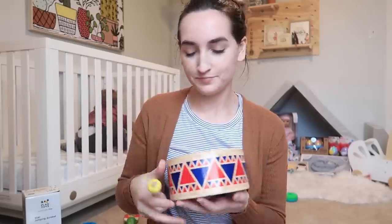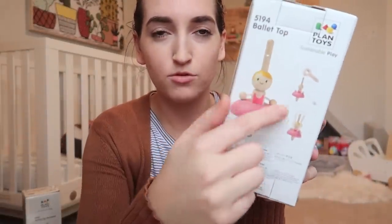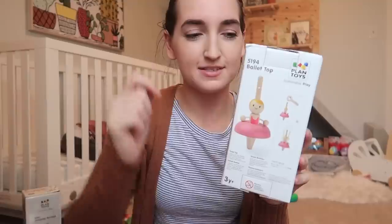That's why I like this one. Next is another Emerson toy. This is a little ballerina. It has a string that you thread around and you pull it and she spins like a little top.